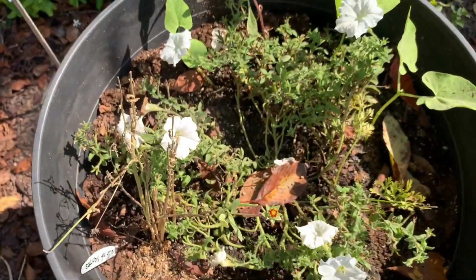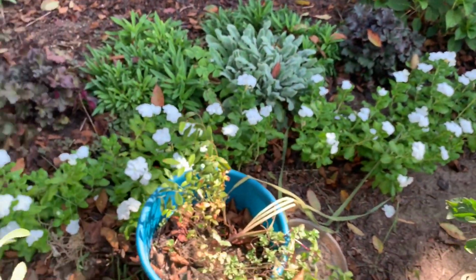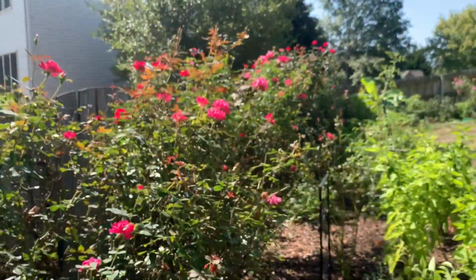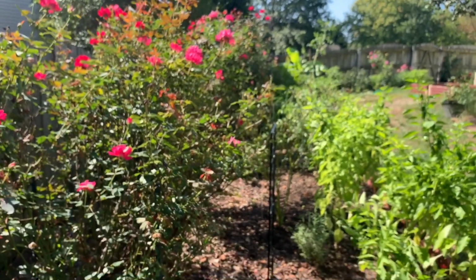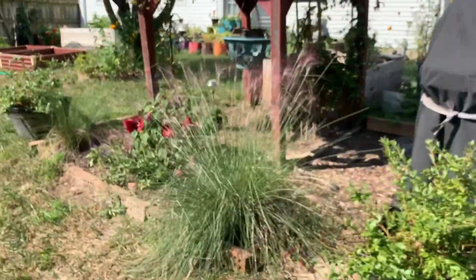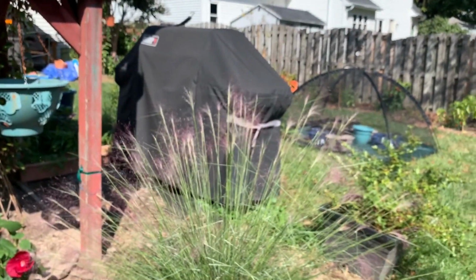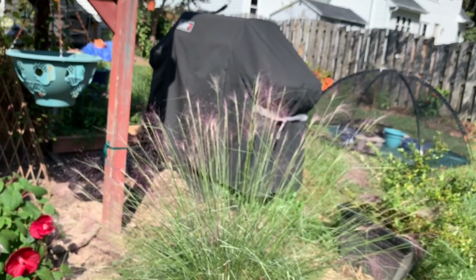Got this white petunia. And again, I'm drawing an absolute blank on these white flowers. But yeah, and my knockout roses. They look good. They've put on another set of blooms. So yeah. Oh, I have this purple grass. I don't know that the camera's truly doing it justice, but it's got really pretty wispy purple grasses like flowers on it.